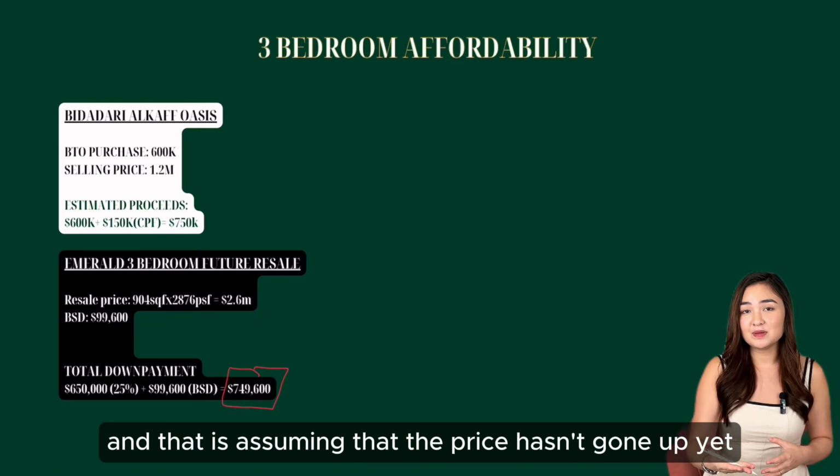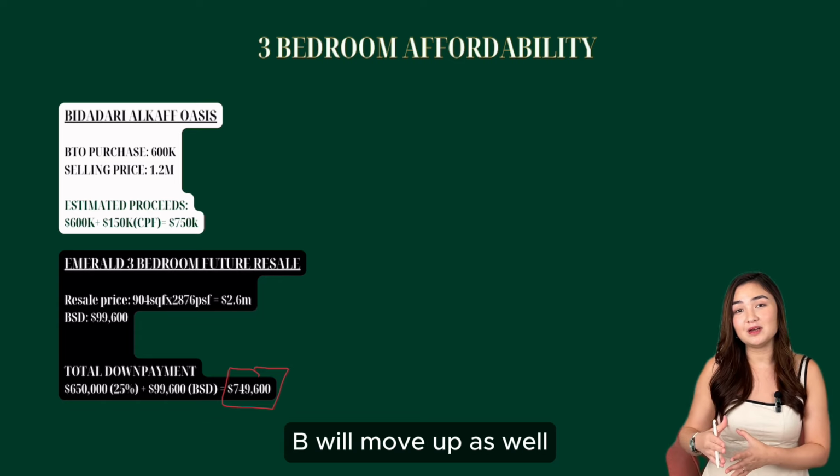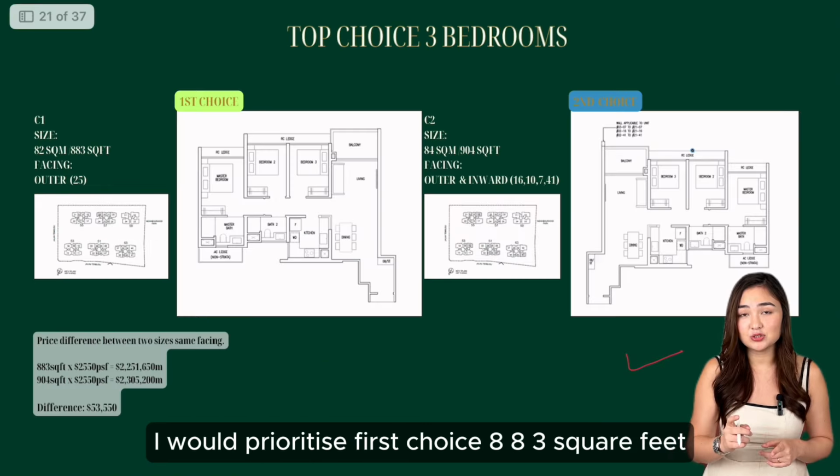And that is assuming that the price hasn't gone up yet. If the market has moved up for condo at that point, it's likely HDB will move up as well, and they may have even more buffer. So with that being said, I would prioritize first choice 883 square feet.